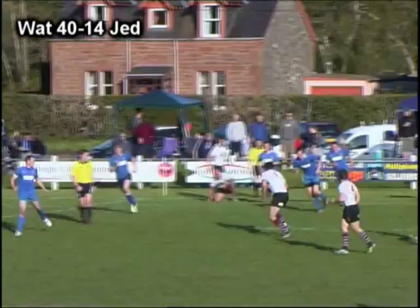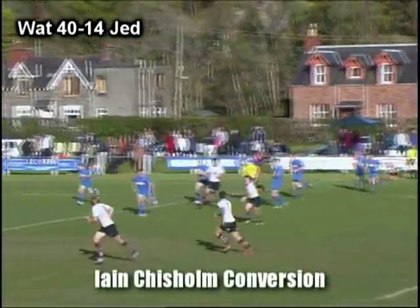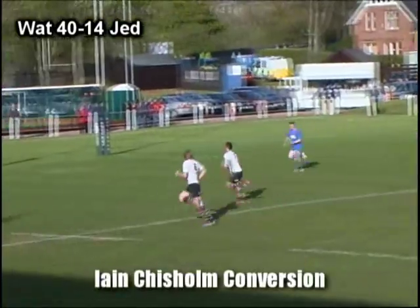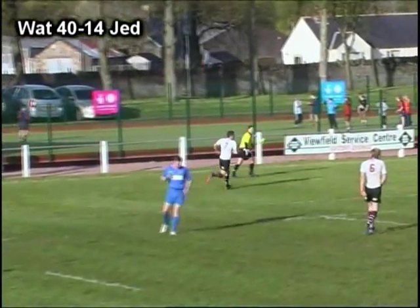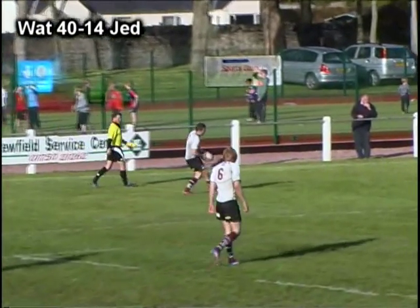Over they go again, and the ball comes along the line to Rennie, to Ferguson, out to Scott McKean. Rory Steele waiting, but Scott McKean's going to go in for the try. That now is going to make it Watsonians 45, it's Jedforest 14.